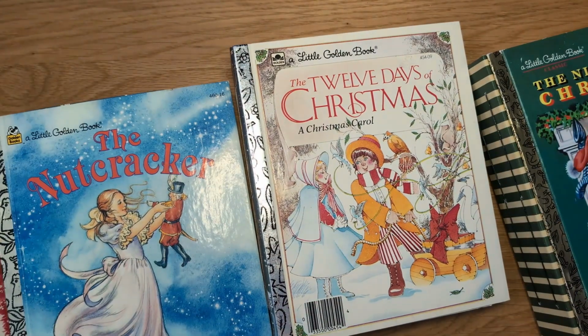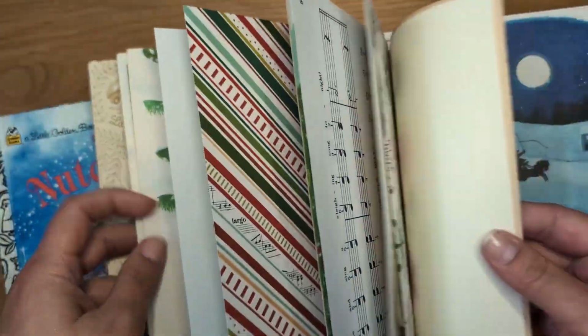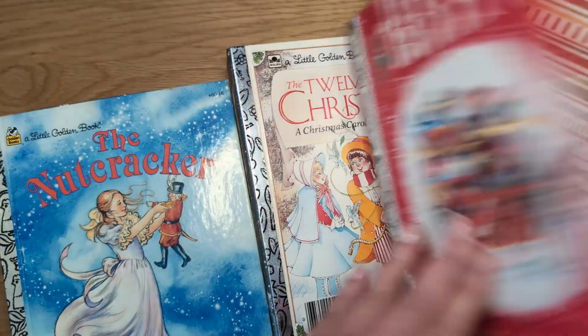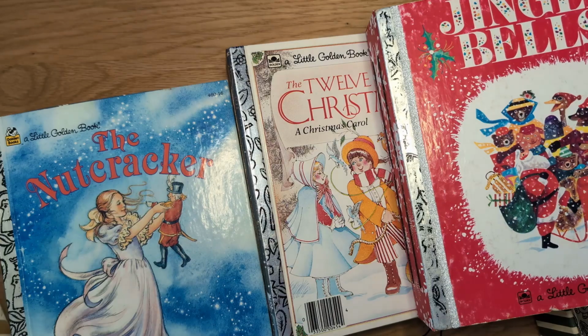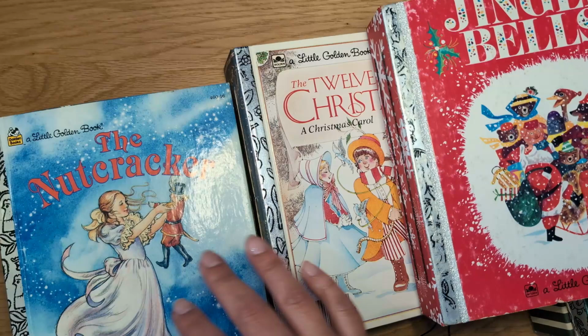It's important to me to have things that kind of coordinate. And then this one is Jingle Bells. I'm not doing complete flip throughs, just kind of wanted to show you a little bit of what I've got in here. And then I already showed you the Santa's Toy Shop, and then the Pokey Little Puppy.